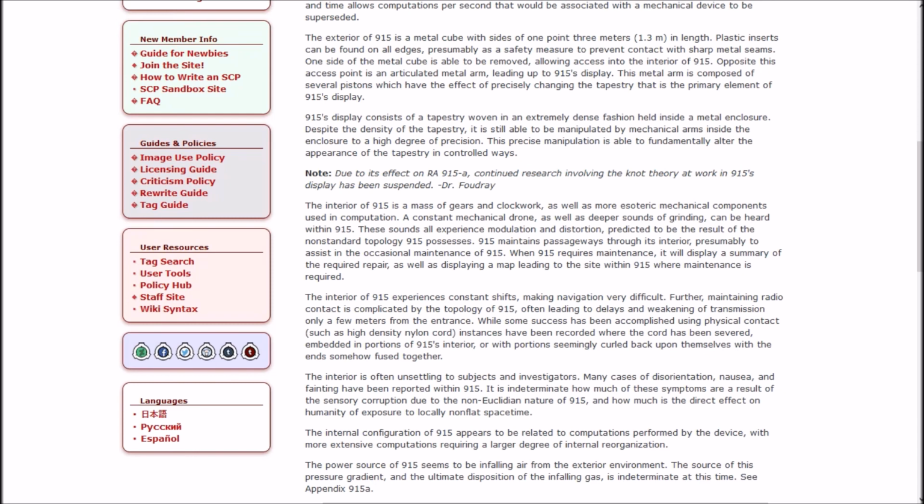Plastic inserts can be found on all edges, presumably as a safety measure to prevent contact with sharp metal seams. One side of the metal cube is able to be removed, allowing access into the interior. Opposite this access point is an articulated metal arm leading up to 915's display.